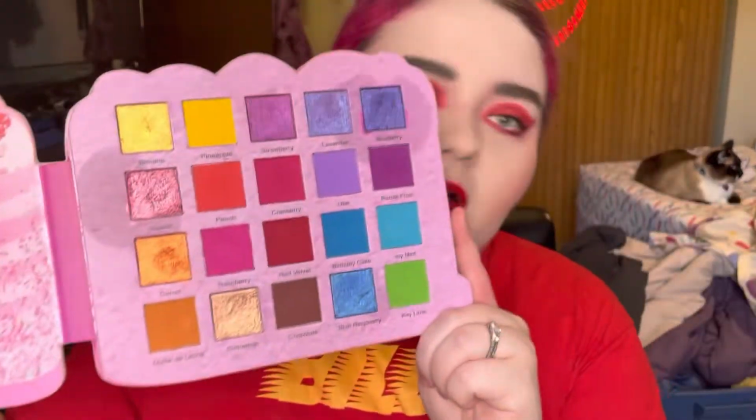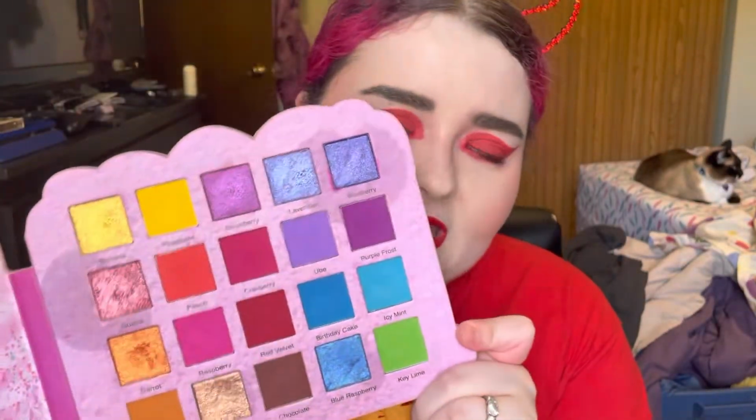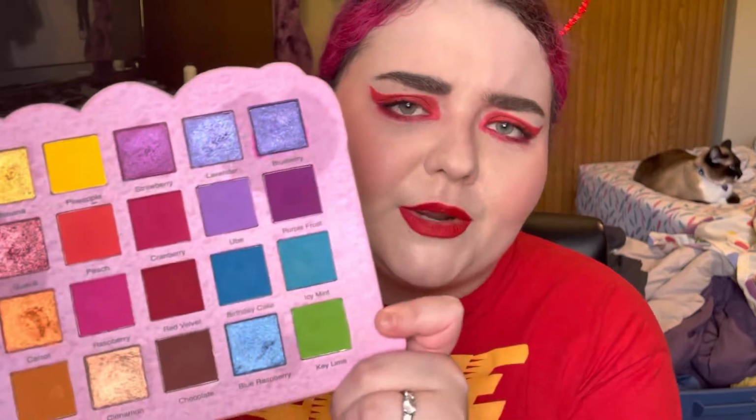Lastly, we have the Glamlight Cake palette, and I'm not sure how I feel about this palette. I love all my Glamlight palettes, but I love all my other ones more. So would I repurchase this? Let's look at the color story. It's bright, so you would think that, Tasha, of course you would repurchase this.